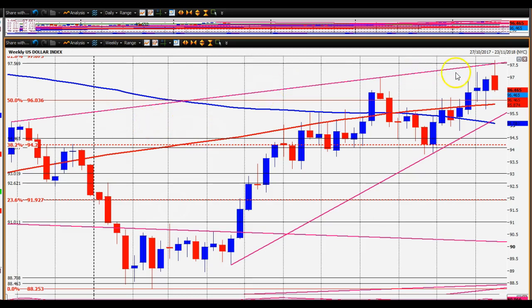This wedge pattern on the US dollar index, which, as you know, I've been talking about all week. So we rejected the upper trend line quite nicely, and as you can see, we've got a significantly negative candle on the weekly chart. So we've rejected it, and this does look bearish for the last week or two of November. We should dip down to the 200-week moving average, which is around 95.90, 95.85. If we get below the previous week's low of 95.67, we can come down here.